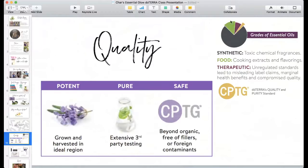So the next grade would be food grade. So this is where we have the chewing gum or that lemon frosting that we use on our cupcakes. So it's edible, but it's not providing us any benefits. And it's generally regarded as safe. And then we come to therapeutic, which is great. It's when you smell an oil and you really enjoy it.